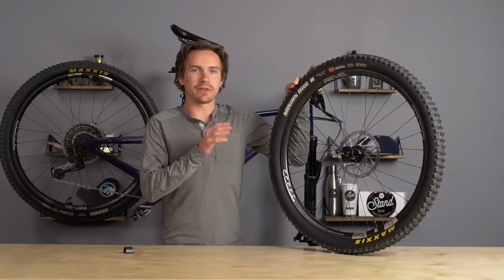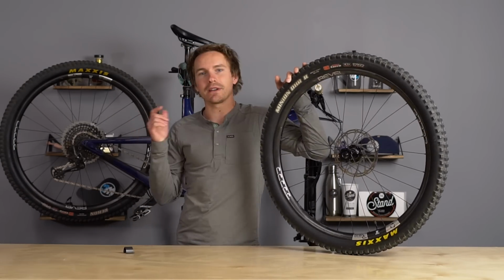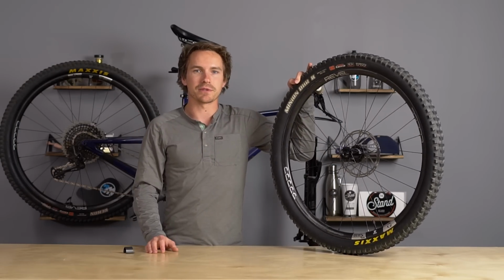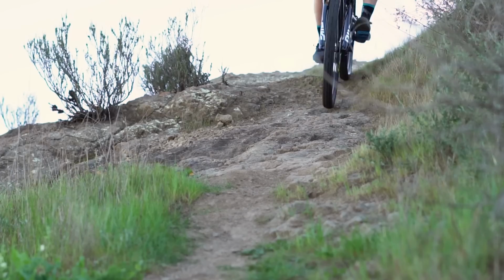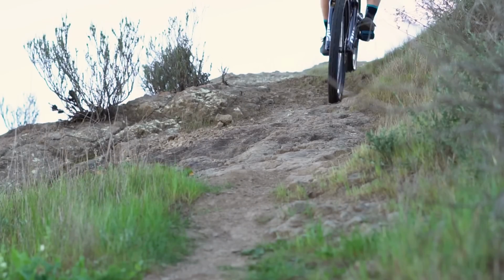Right off the bat, when I threw these things on the Rascal right behind me, got out there and rode a bunch of my local trails that I'm super familiar with, they definitely have a unique, dead, sort of dampened, subtle sound to them.